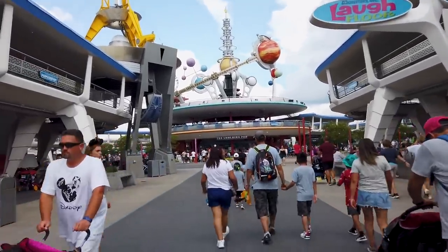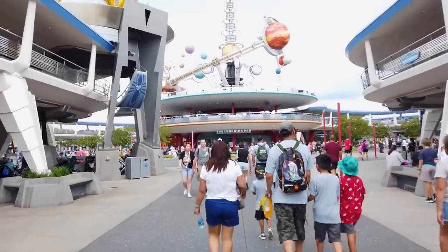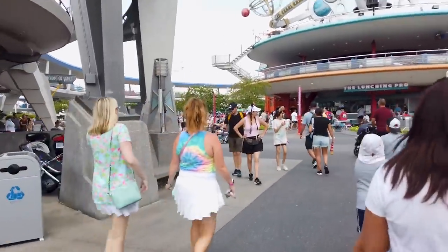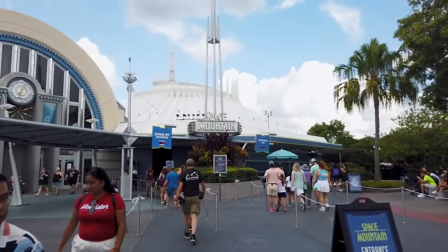And then we might try to knock out at least some of the other Tomorrowland rides. I know something I could beat you in over here. What? No, Buzz Lightyear Space Rangers. I know every word. You might not. Carousel of Progress is not a competition. It is to me. We're headed on to Space Mountain.